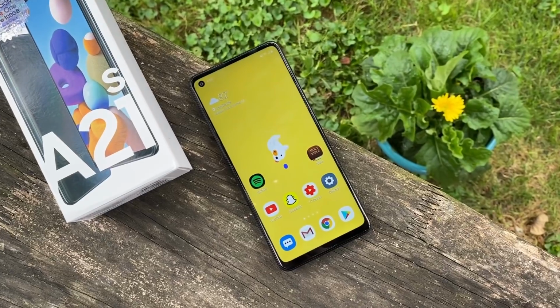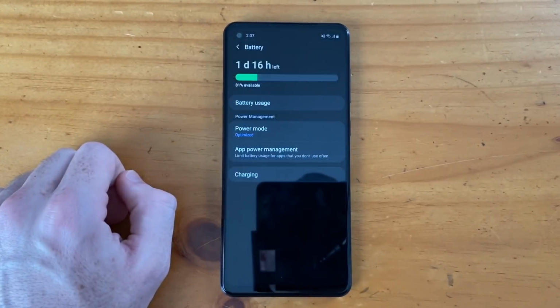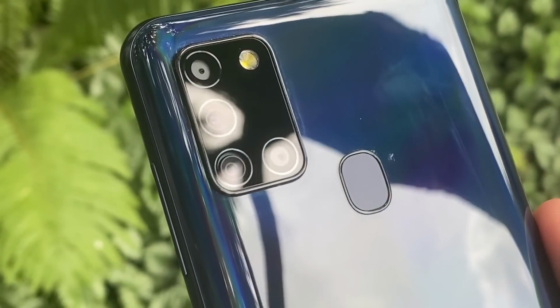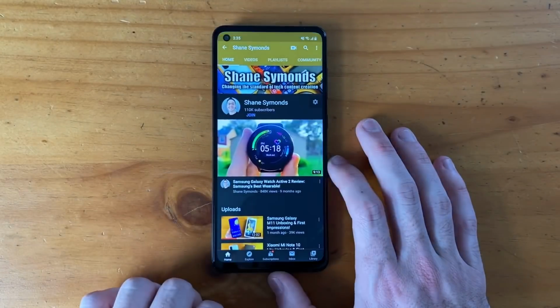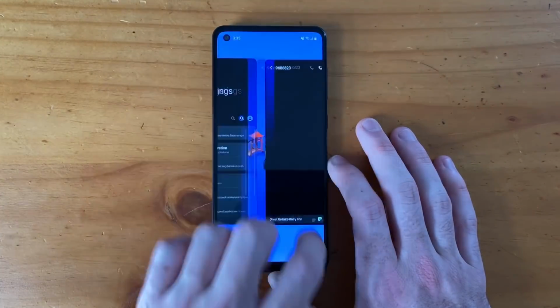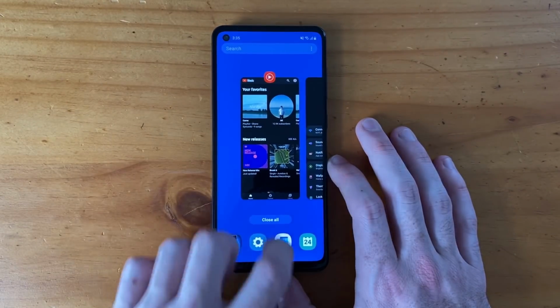In exchange for that price, you're getting a 6.5-inch display, a massively sized 5,000 mAh battery, an acceptable camera experience, which we'll look into in a bit, and Samsung's greatly refined One UI 2.1, which has been a good software experience on all of the Samsung devices I've used, from budget to flagship.